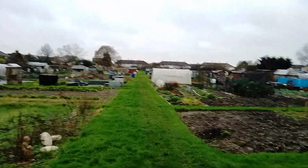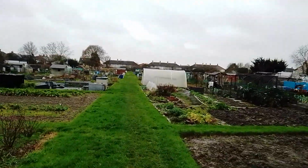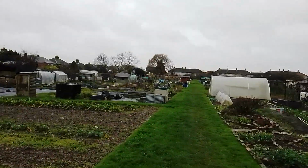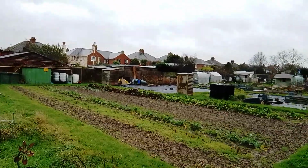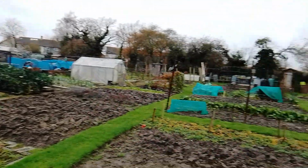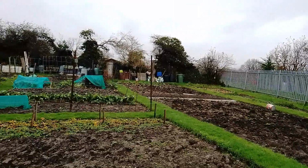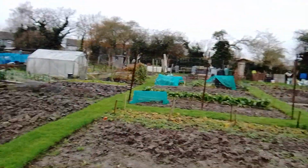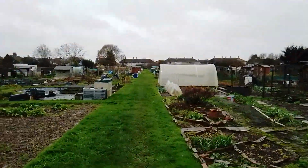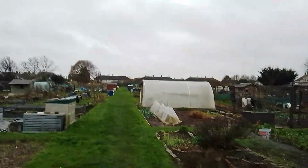This long shot here reminds me of the late 1970s BBC series, Secret Army. Right, this is in Ashford in Kent, southeast England. We're currently experiencing Storm Darragh, but we're only on the edge of it. A few of these plots here are full plots, but nowadays you can only get a half plot, and that's what I've got further down.